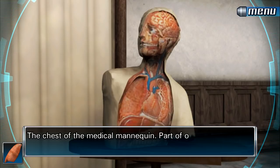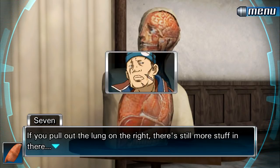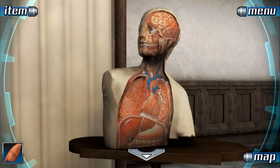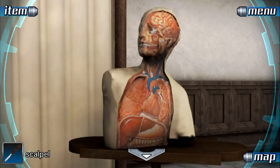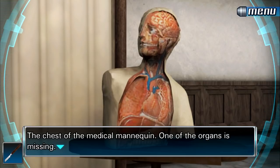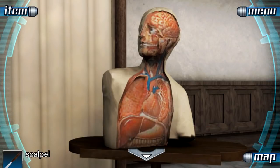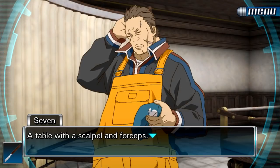Is there anything else we're supposed to get from it? If you pull out the lung on the right, there's still more stuff in there. Oh, I get it. I have the lung equipped rather than the forceps. Oh, can I not use the forceps anymore? What? How did that mess up the... Huh? Alright, well... So I guess I can't use the scalpel either. We'll probably need to go get another pair of forceps.